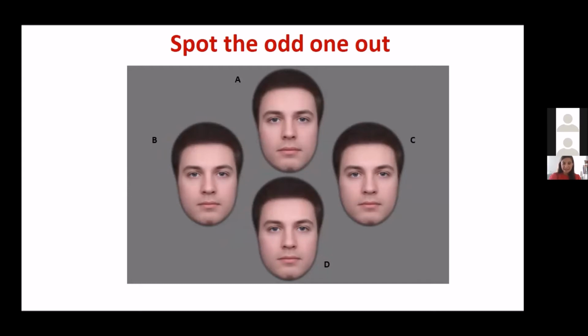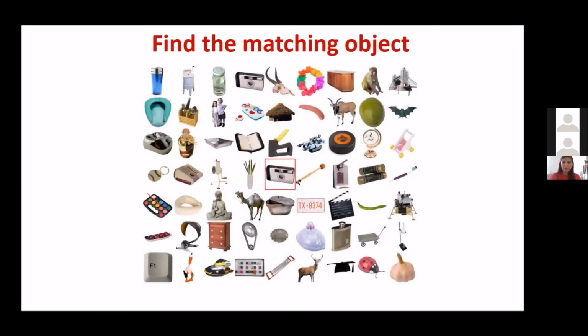And then the second task that participants were asked to complete was a visual search task, also based on the touchscreen tablet. In this task, participants were shown a target object, and this was bounded by a box in the center of the screen. So in this example, it's the little camera there.